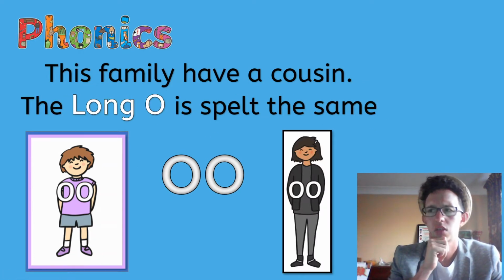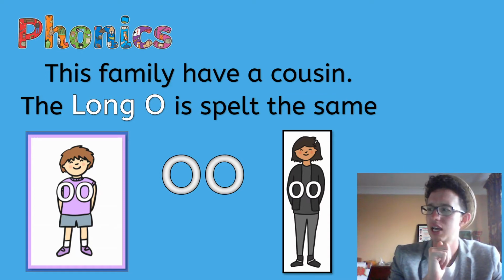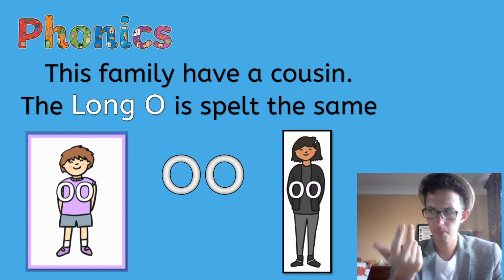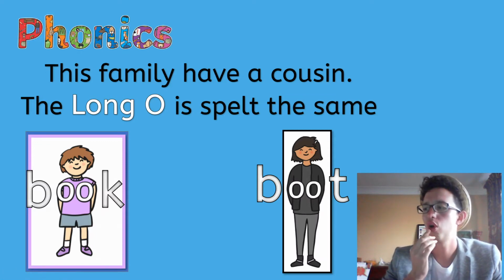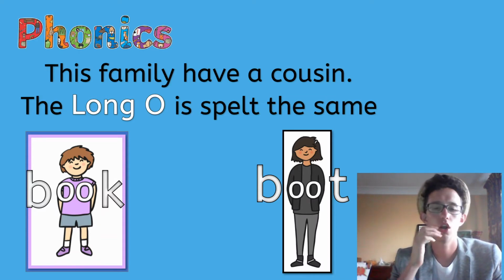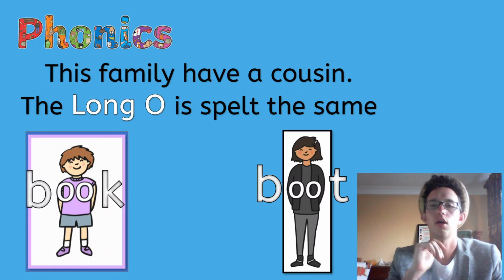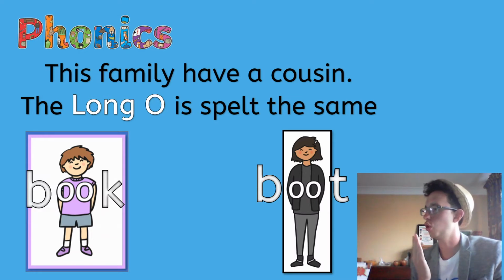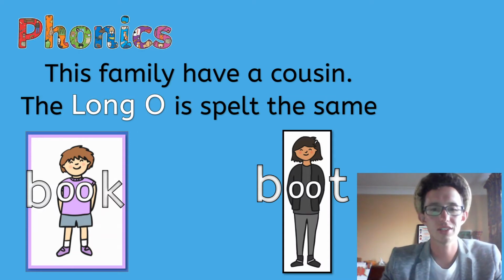Now we have also seen their cousin, the long oo, and it's spelled exactly the same. It's spelled exactly the same, the long oo sound, but we can spell it. So this one, we've got the short sound in the word book, you hear it's short. But oo, it's a long oo, but it's a shorter sound, isn't it?